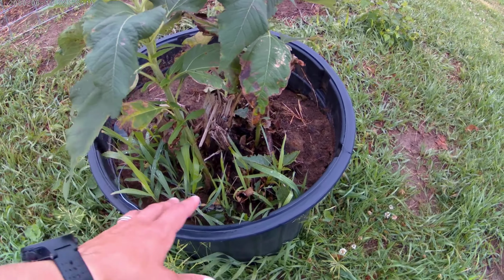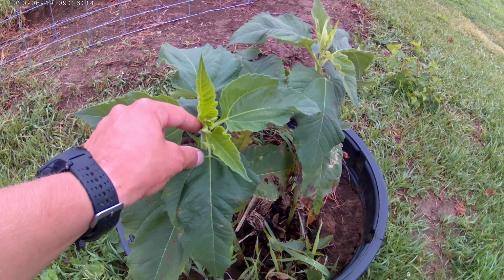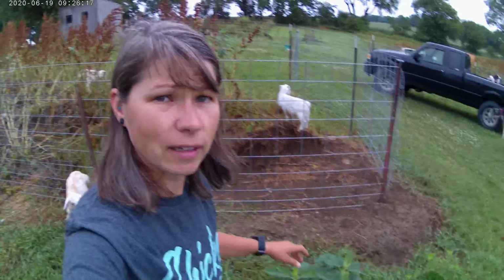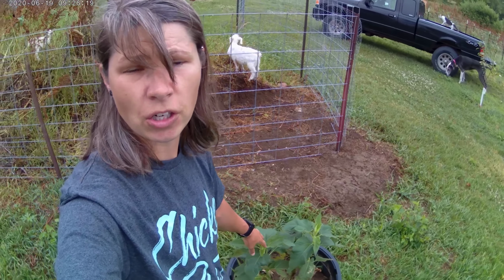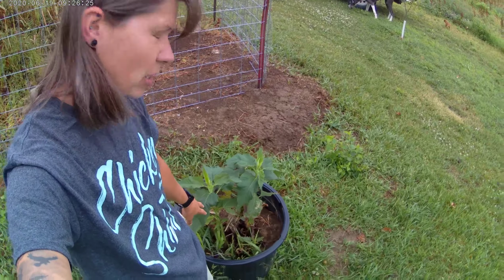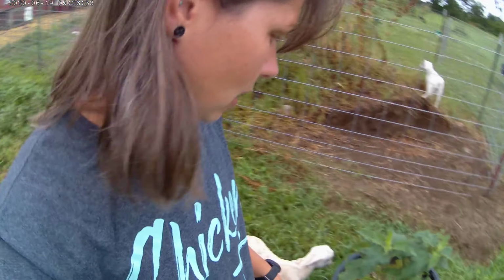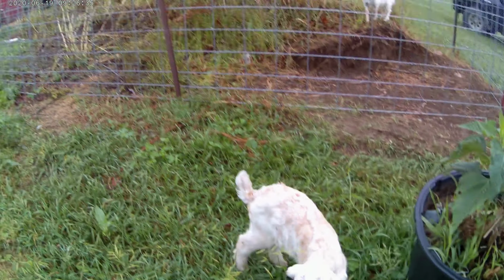This is the Jerusalem artichokes that we planted earlier this spring. It's a root harvest, but these should grow up and look basically like miniature sunflowers. I'm really excited to have those here. I planted those in a pot because I guess they just take over and cannot be destroyed once they get going. So they're just in this big pot that I had laying around.